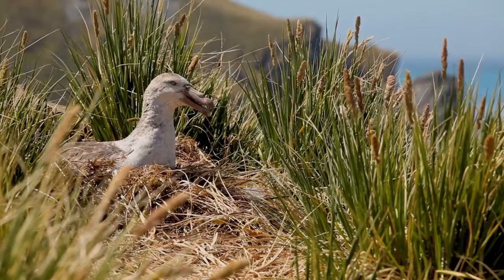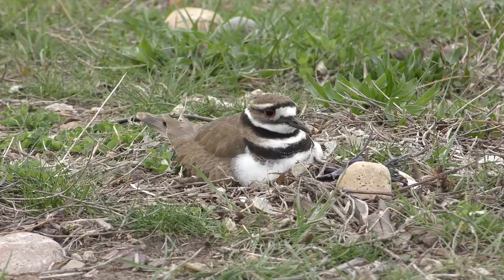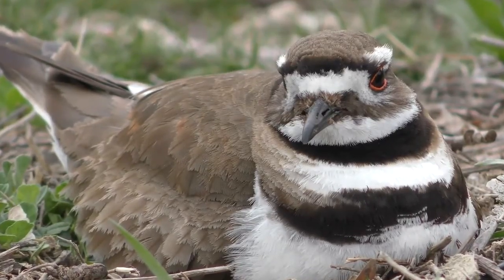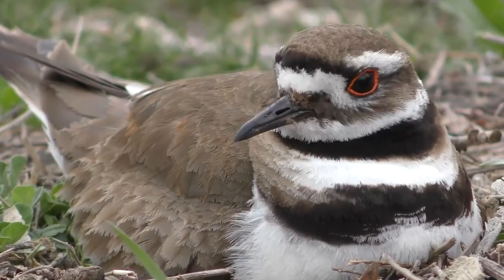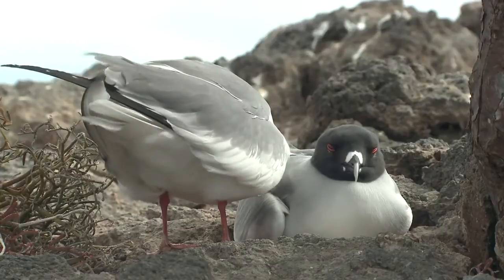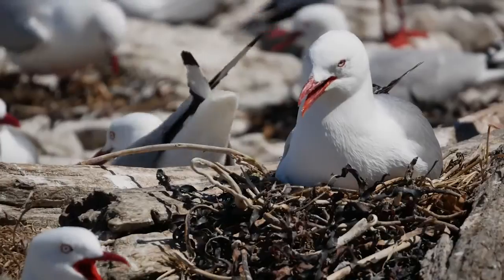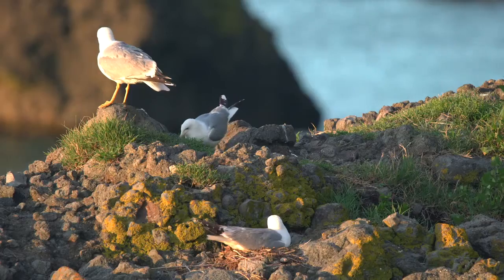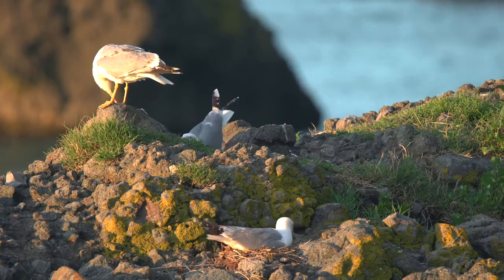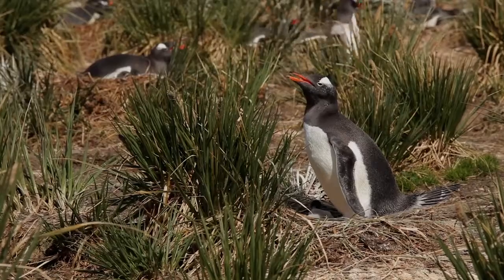Some birds do not build traditional nests at all. Killdeer lay their eggs directly on the ground in sheltered places, where the speckled eggs are camouflaged by their environments. Other birds will scrape out shallow holes in the ground with their feet or their bellies. They may add a lining of feathers, grass, or pebbles. These nests are called scrape nests and are used by birds such as terns, gulls, penguins, ducks, and vultures.